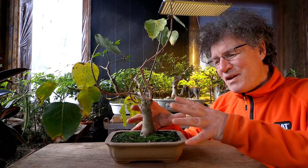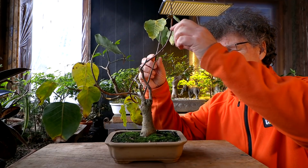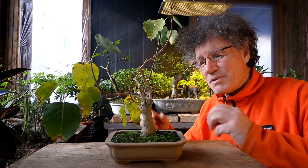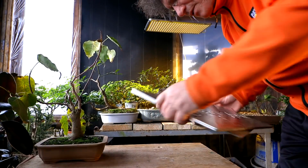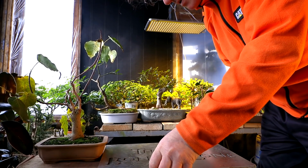Here's the tree here. This tree is as old as my large one, so it's over 25 years old. I just let it grow in the summer, and it's got these long stretching branches. So today I'm going to prune it back, making it compact, and then all the new shoots will come out. I just brought this tree up from the basement yesterday, so it's just starting to warm up, so it'll explode in new growth after I prune it back. I'll put the tree on my spinning bonsai turntable so we can rotate it around.